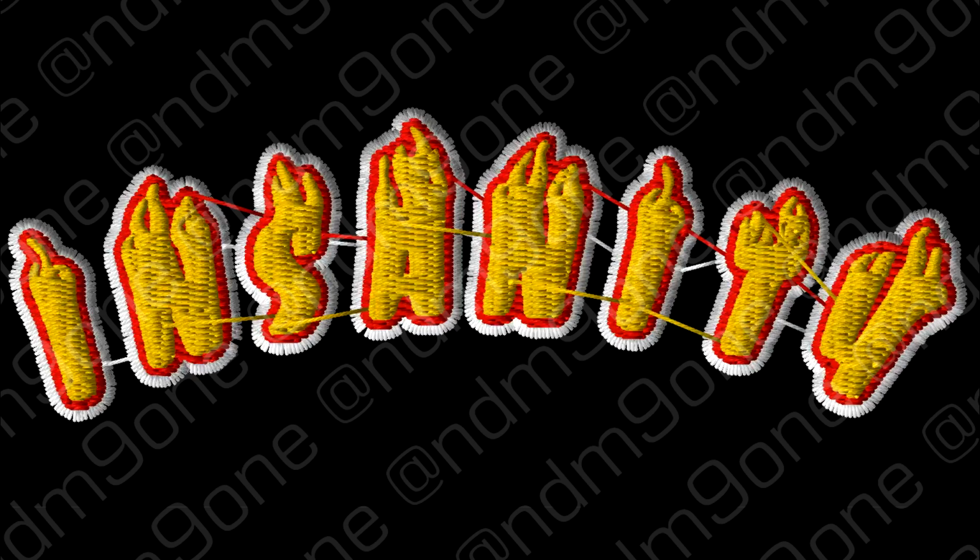I'll speed it up so you guys don't have to watch this whole entire thing. And there it is. So the file is actually stitching out the lines that you're seeing in between each letter. That's exactly what's going to be there when the machine does it, unless you have one of the really expensive machines that cuts all the jump threads for you. Me having a little budget friendly machine, I don't mind getting my little scissors and cutting the string myself.